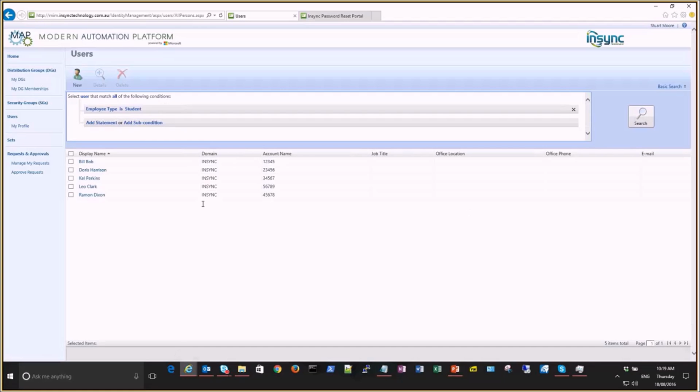And I can see that has created the 5 accounts that you can see from the flat file. And that is Bill Bob, Doris Harrison, Kel Perkins, Leo Clark, and Ramon Dixon. I can see their account names, etc. I don't have these values filled in at the moment, but you can see this is the kind of provisioning data. So these accounts have now been provisioned in the system, and they've got passwords, etc. set. They've also got accounts and all that relevant data that's come from the flat file.